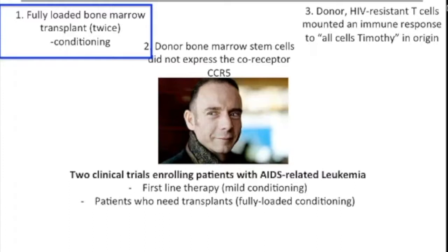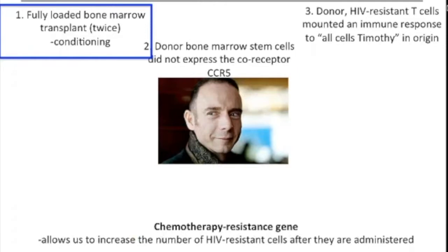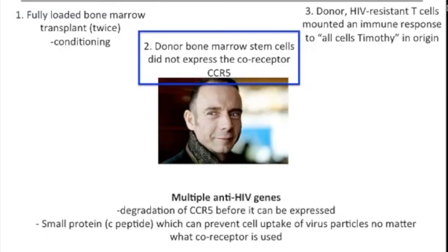And we don't know in any of these cases if we'll be able to achieve enough gene-modified cells or HIV-resistant cells in these patients. So we've included in these trials a gene that's resistant to chemotherapy. So if these patients go on to receive more chemotherapy after their gene therapy treatment, the gene-modified cells are protected from that chemotherapy. And so it would be a way for us to increase the number of gene-modified cells if too low levels are observed after their treatment.